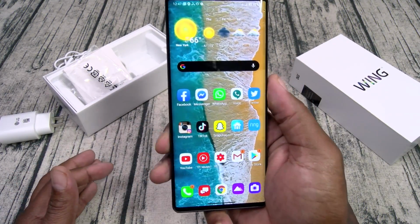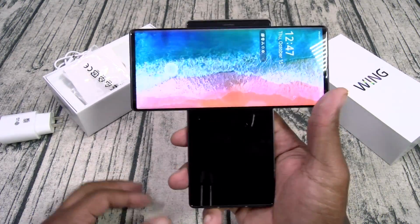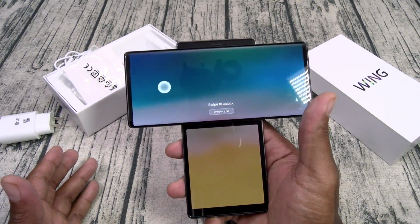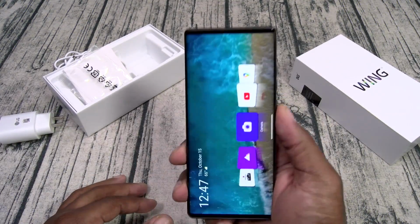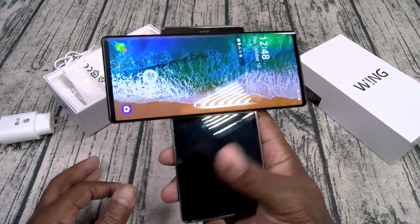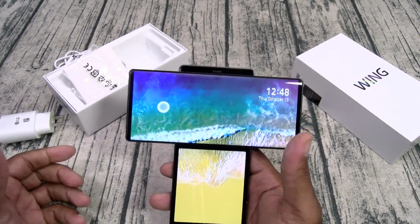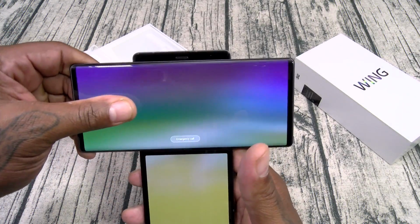but it works. Now, I know what you're saying. When you flex it like this, now what are you going to do? You can put in your pattern and your pin like that, or you could do what I did. Watch this. As I flex it open, I set up another fingerprint in this direction, so I can open it like this.